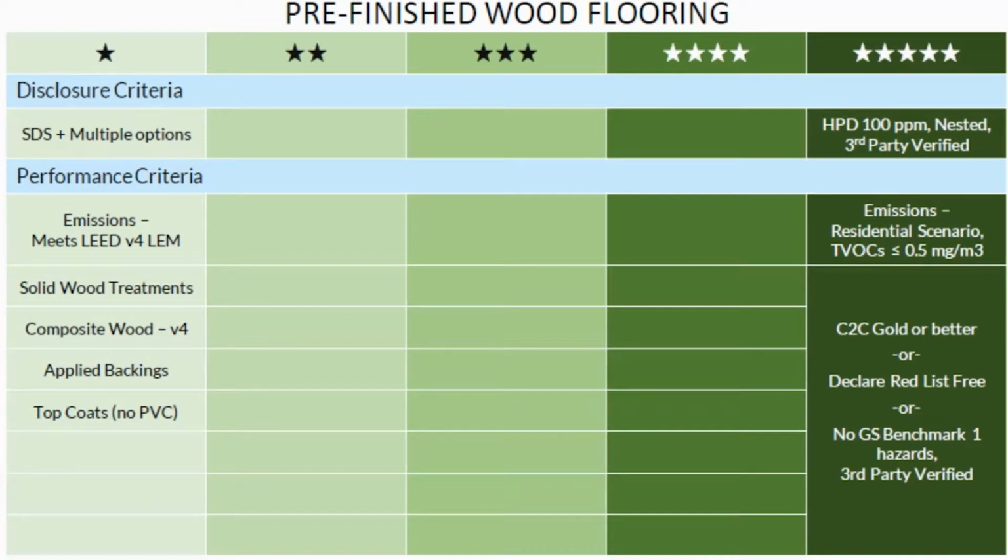We have some criteria for applied backings. A lot of these products have acoustical backings that are laminated to the bottom, some of which are made out of PVC or can be made out of foam or recycled rubber. Those are prohibited. And then even the top coats, we're saying, at a minimum, no PVC. Some of the very high wear products occasionally will have an offering for PVC coating on them.